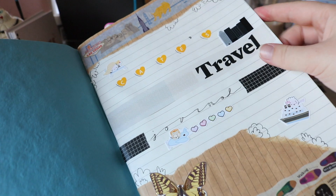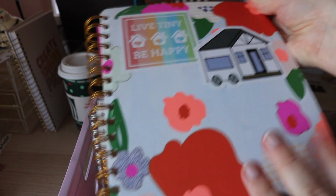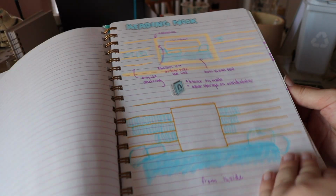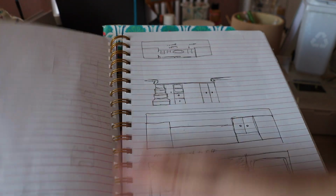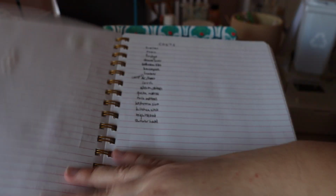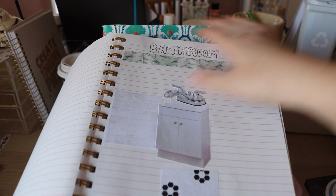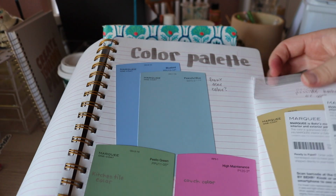I tried to start the travel journal this year. Bad year to start it, but I tried. I love this cover page, but I didn't really update it. And then my tiny house journal, which I did start this year as well. I got these stickers off of Redbubble to decorate, and I just plan things for my future tiny house, like design elements, layouts, and I work out sizing and stuff. Just a lot of planning, looking up things for it, trying to make it as cheap as possible. What will work best in there, color palettes.